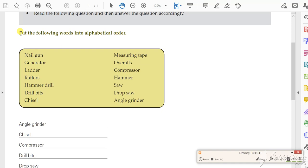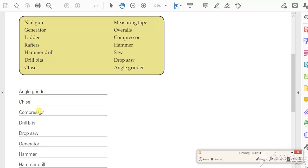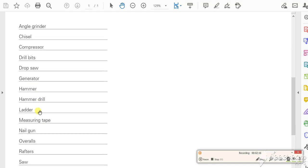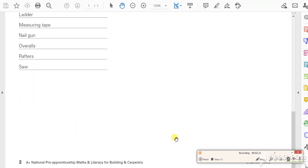All they want us to do is to go through and put them in alphabetical order. So to do that, we start with A, then B, etc. Just remember you do the first letter first, and then, for example, you can see here chisel goes before compressor because it's a CH, and then a CO. So you look at the second letter afterwards. So you can check your answers as you go along with the words to make sure that you've put them in the right order. And then once that's done, move on to activity 3.